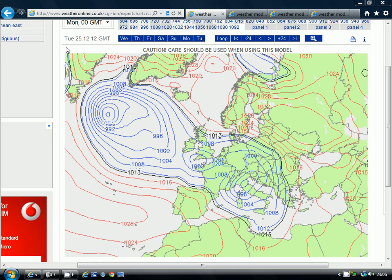So this was the chart from Tuesday, and this is very good if you're looking for cold, because we've got a cold easterly airstream established across the country. We've got these low pressures diving southwards through the country. This is a cold chart, not severely cold, but it's cold enough for snow in many parts of the country.